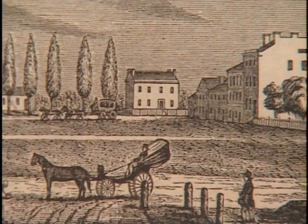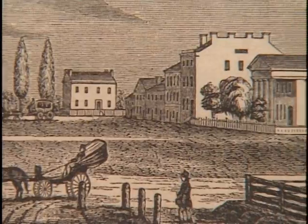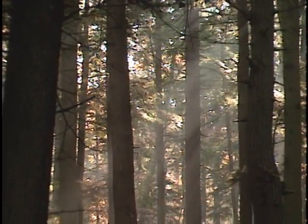Building a squadron of warships at Erie was indeed a remarkable feat because there was absolutely nothing at Erie, Pennsylvania to build ships with. I mean, in 1812, Erie was a backwoods town of only 400 people, no industry whatsoever. Now, the only thing they had at Erie, Pennsylvania was wood.